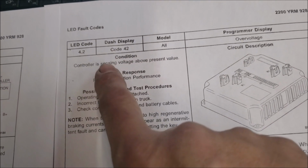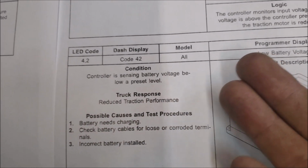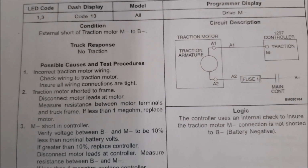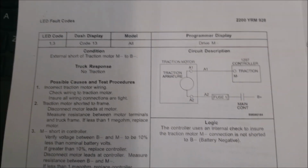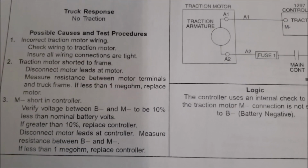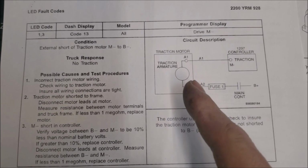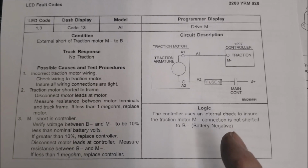Okay, so we looked up the 2 codes. One is code 42, and it's saying the controller is sensing voltage above a preset value. Also code 42 can mean the controller is sensing battery voltage below a preset value. And then the code 13 that comes up is an external short on the traction motor, the M negative to the B negative. The possible causes are incorrect traction motor wiring, traction motor shorted to frame, M negative short to controller. In my opinion, if the traction motor had a short, that code would never go away. It should always be there, at least in my opinion.